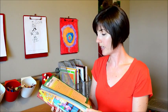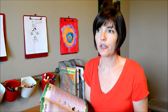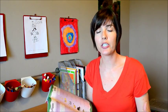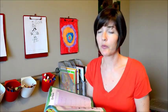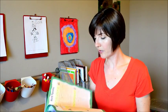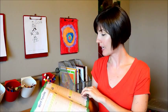Loving this book. The worksheets are easy but meaningful. So he's learning the skills that he needs to know, but he can complete a worksheet in 10 minutes, 5 minutes, some of the quick ones, and then some of the more difficult ones take him 20 minutes if they involve a lot of writing, like today's lesson. So he wasn't too excited about that one.